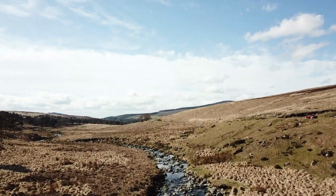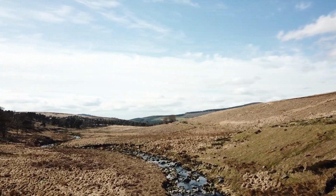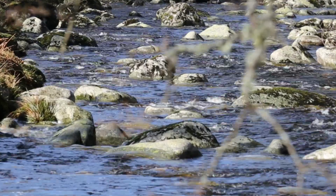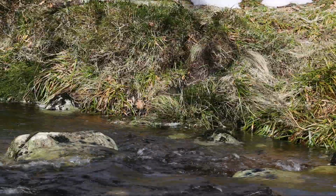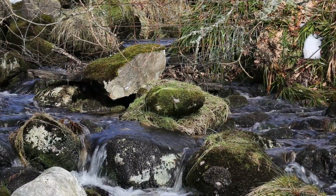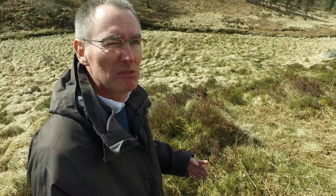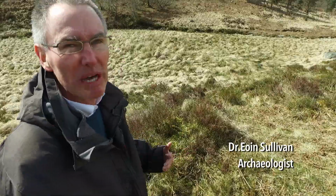Down into this empty-looking valley the Liffey runs, and barren it may look, but it is actually a modern treasure trove holding buried clues that can tell us about our ancestors, something that was not known at all until recent accidental findings. If I was here 30 years ago, I'd have said to you, yeah, they may be living here, but we have no evidence for it.